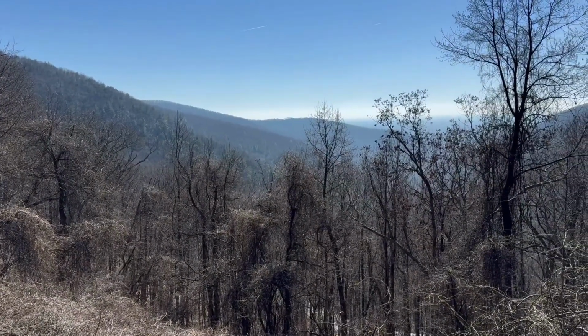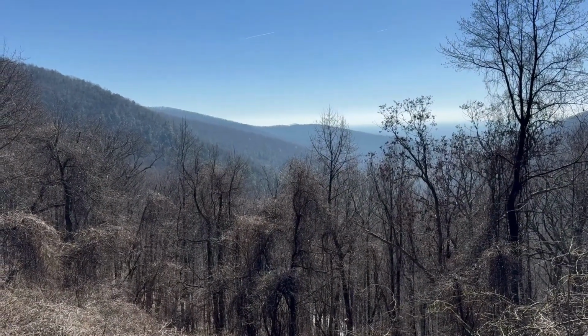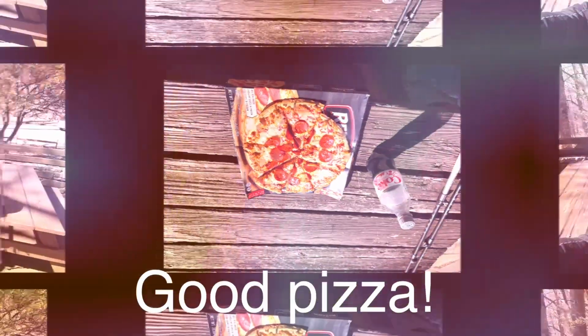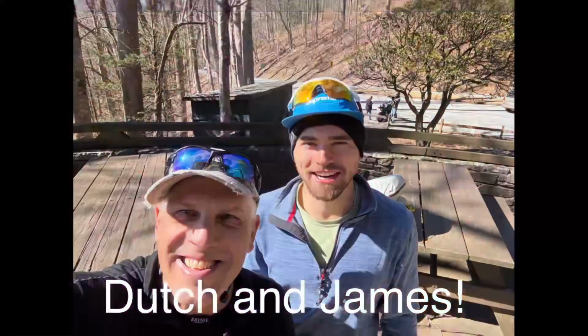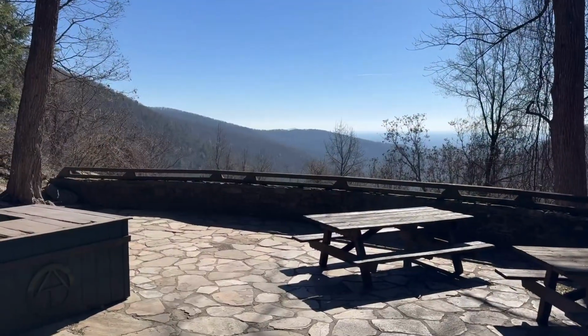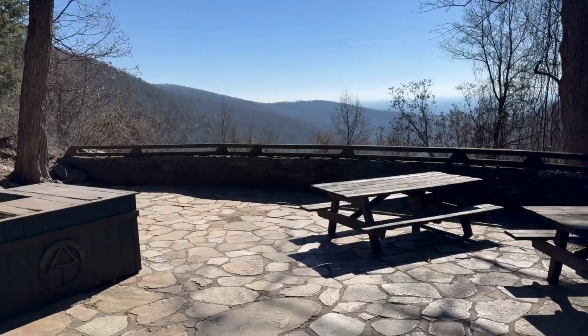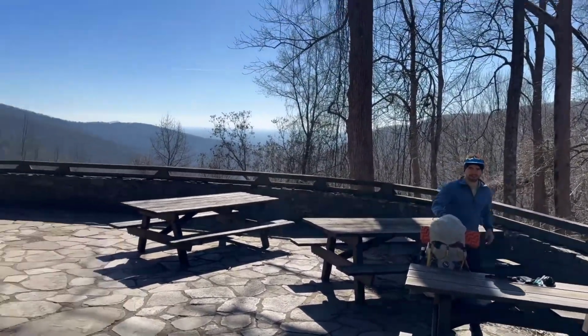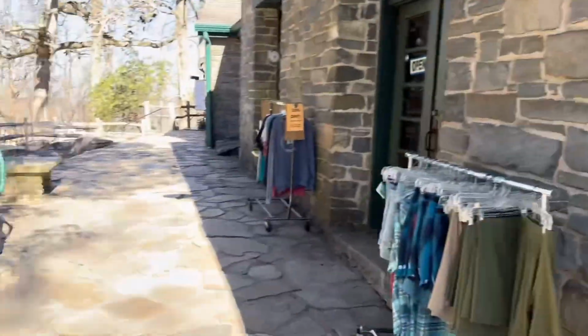Beautiful view, looking south from Neel's Gap. All right, leaving Neel's Gap, and my buddy James. See you, James. See you, Dutch. And headed out.